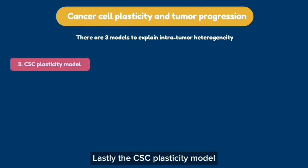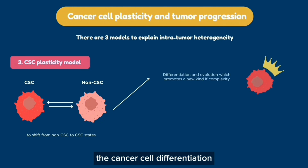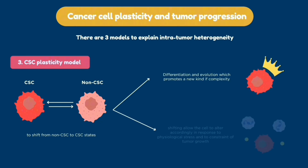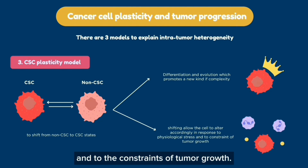Lastly, the CSC plasticity model. In this tumor heterogeneity, cancer cells are dynamic, allowing shifting from non-CSC to CSC states. This model emphasizes the cancer cell differentiation and evolution ability, which promotes a new kind of complexity. The shifting ability allows the cell to alter accordingly in response to physiological stress and to the constraints of tumor growth.